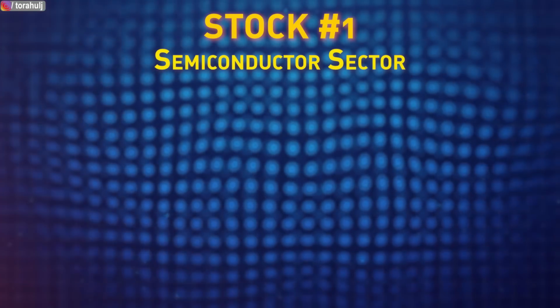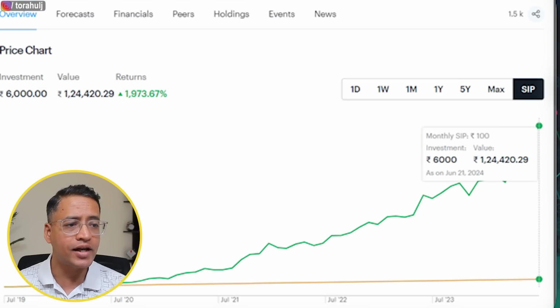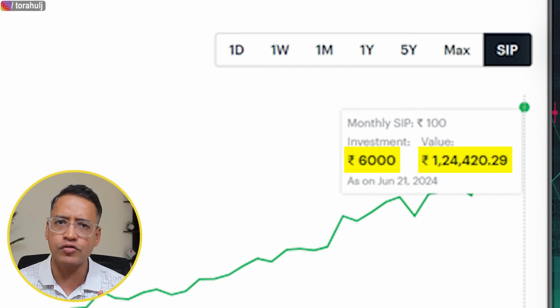This stock is from semiconductor sector. The name of the stock is CG Power and Industrial Solutions. Have a look at my screen and you will see that in the last 5 years, if we speak about the SIP returns of this stock, the stock has moved from a total investment of 6,000 rupees to 1,24,000 rupees.